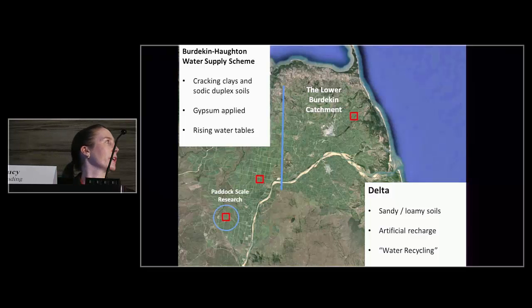So in the Lower Burdekin, there's been some different scales of research projects. There's been some paddock scale research. So the three red squares here show the different paddocks where we've had a lot of detailed measurements and research, and they represent three different dominant soil types within this area. So I'm going to start off by talking about the Mulgrave area down the bottom there.